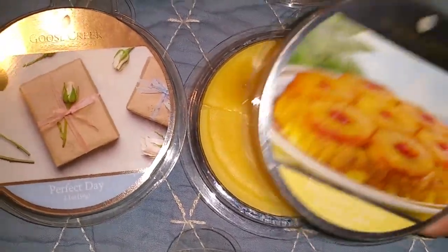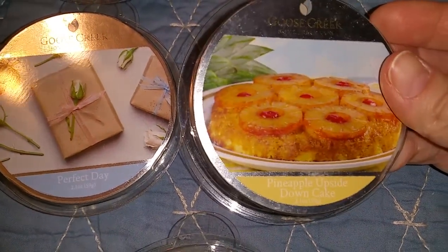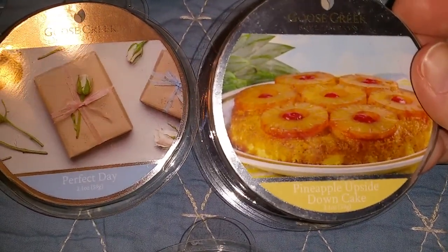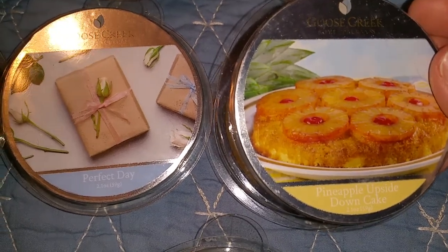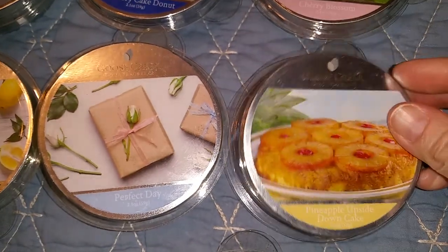I just wish it were a little sweeter. I think that would make it smell better. I mean, it's a great scent, but I think it needs to be a little sweeter. It's almost like maybe banana nut bread kind of with pineapple. Throw is strong though, 3.5 out of 5. I do like this one.